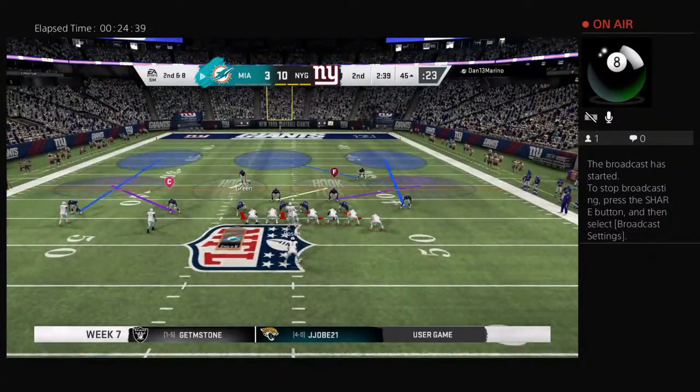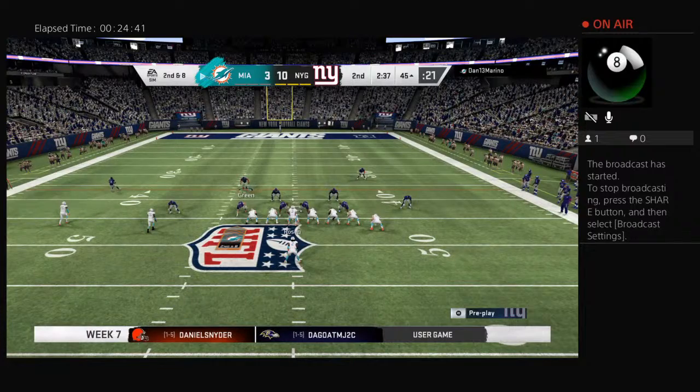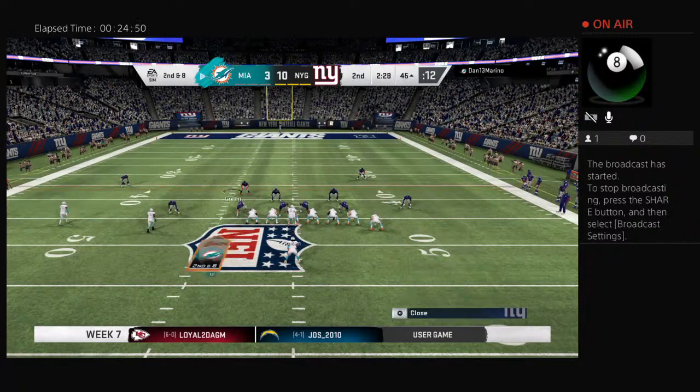Here's 2nd and 8. Check, check. Lefty, lefty. Joker, joker. Check three, check three. Set. Quarter. Jim, Jim. Hey, switch name on that.